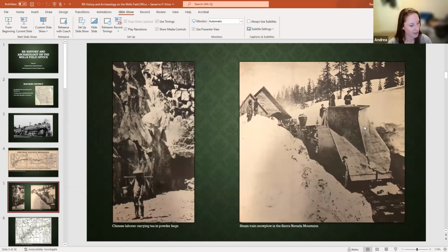So the Central Pacific had a few hard years getting through the Sierra Nevada range. The granite was so hard that they could only get through about 10 inches of rock per day at times. And they did encounter a fair amount of snow as well. And the picture at the right shows you a steam engine snowplow.